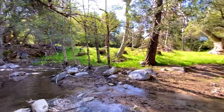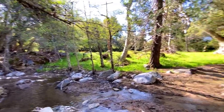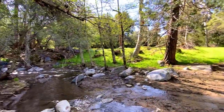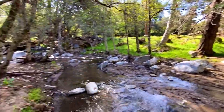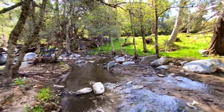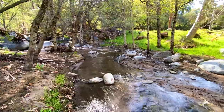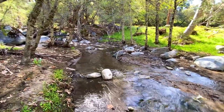I'm out here in the Giant Sequoia National Monument area of Southern California, just walking, perusing through the forest here. I'm trying to make this quick because I got stuff to do, but I stumbled upon this stream here, and the stream looks pretty interesting. A lot of stuff to talk about, so let me go ahead and talk about it.